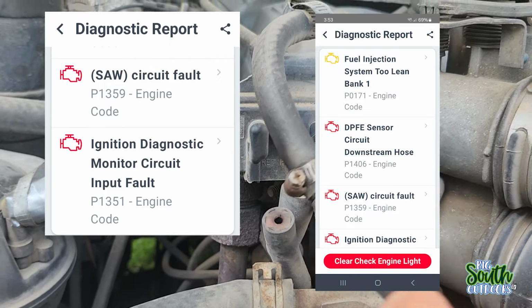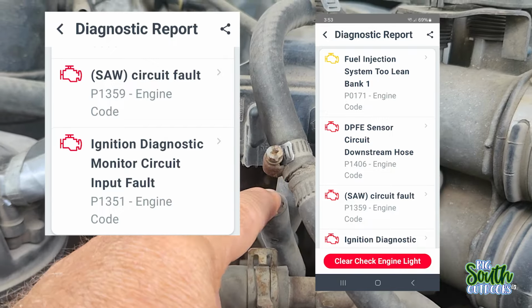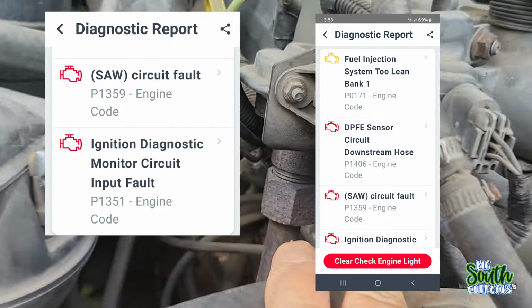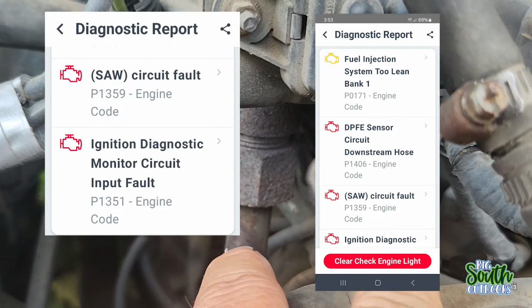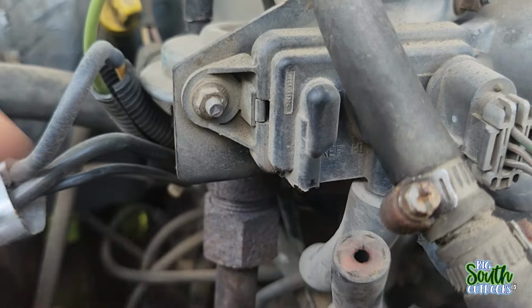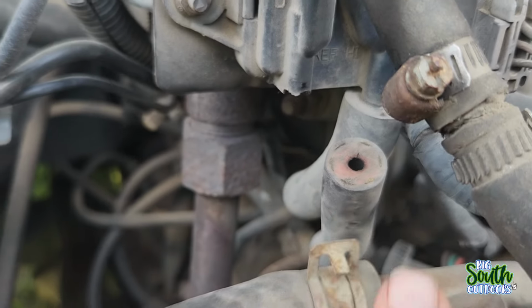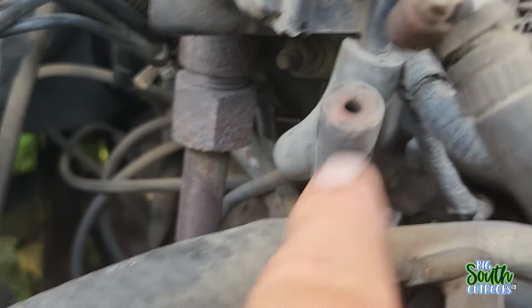One of the biggest ones was it had a vacuum leak or a lean code. And if you notice, that right there is a vacuum hose and it connects right there. And that nipple right there is broke off inside the hose. So I've got to get that out.